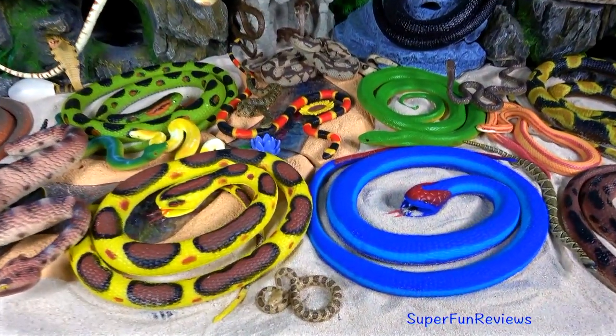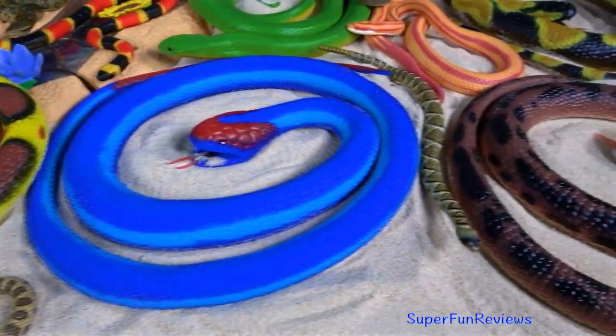I love all the bright colors of these amazing reptiles.